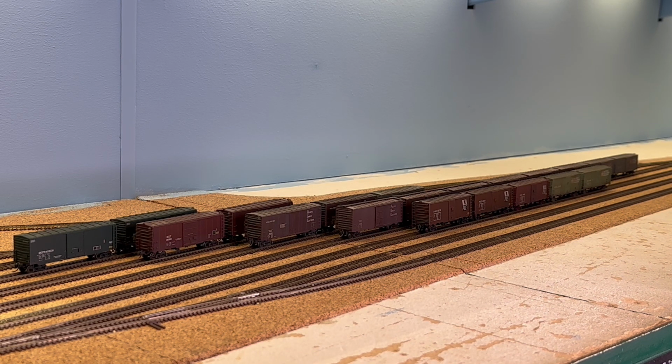But if you're modeling the north end, with all of the grain elevators at Dawson Creek and Fort St. John and Taylor, then these cars would be seen more often. So for a layout depicting the north end, I think they would represent a higher overall portion of the car fleet.